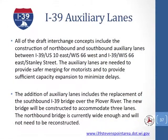As far as other projects in the area, there are auxiliary lanes planned on I-39. An auxiliary lane is essentially an extra lane, from the 10 interchange up to the 66 East interchange. One lane in both the northbound and southbound direction would be added. That's a capacity improvement that's been identified. I don't think anybody would deny that that's the busiest section of I-39 in the area. So that's on the books.